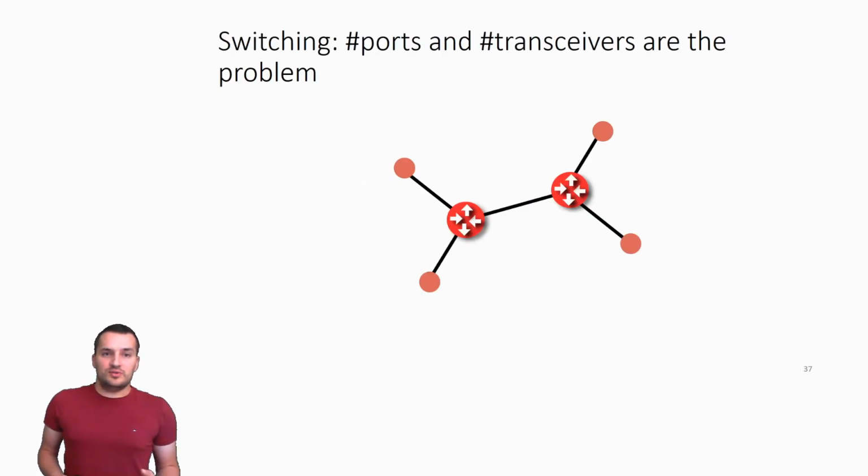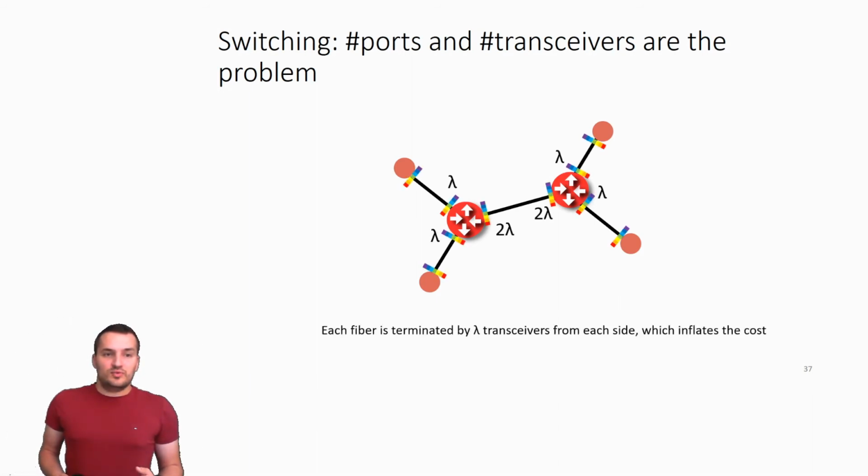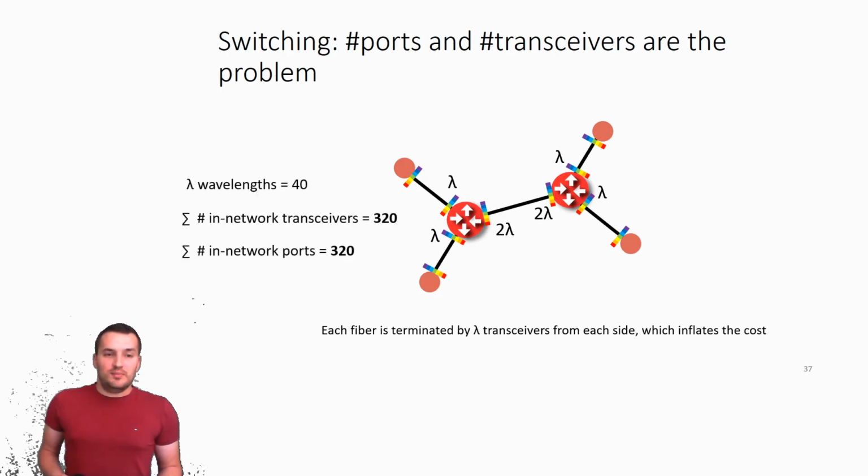To understand how ARIS reduces cost and complexity, we first have to take a look at the main inefficiency of today's DCI deployments: the number of ports and transceivers they require. Since the traffic is switched electrically in today's DCI, every time a fiber arrives at a switching point, it must be terminated by 40 transceivers and ports, one per color. Also, leaving the switching point requires another 40 transceivers. This quickly inflates the cost, especially in a distributed topology. In our example, if each data center operates only a single fiber, we would need to deploy a total of 320 expensive in-network transceivers as well as ports.